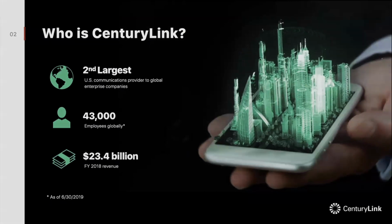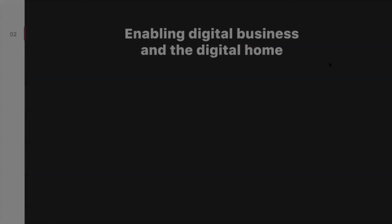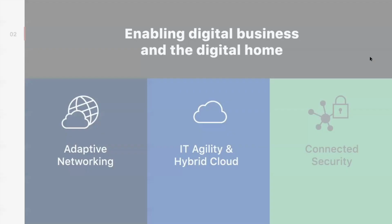A little bit about CenturyLink. We are the second largest U.S. communications provider to global enterprise companies with 43,000 employees globally. We're focused on trusted connections that maximize digital opportunities by leveraging our approximately 450,000 global route miles of fiber, serving customers in 60+ countries. We do this by enabling digital businesses and the digital home through adaptive networking, IT agility, and hybrid cloud solutions, in addition to our connected security offerings. That's a little bit about CenturyLink.